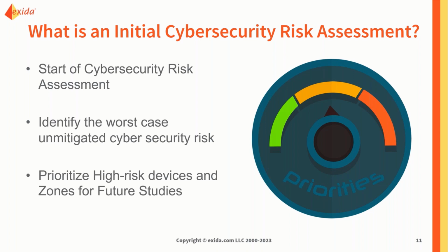And the other key part mentioned in the standard is that worst case unmitigated cybersecurity risk. So we want to understand the worst case consequence that could happen, how bad could a compromise be, because that's going to drive how much time we spend analyzing it at a more detailed level, and also drive how many protections we need to stack up, to put in place. And by completing this initial risk assessment, we can prioritize what those high-risk devices and high-risk zones are, and then focus on them for future studies and make sure that we are mitigating risk in the right areas, focusing on those highest risks first.